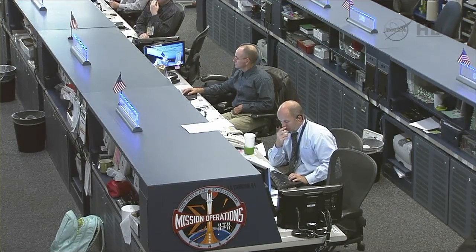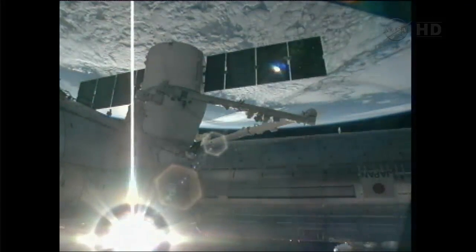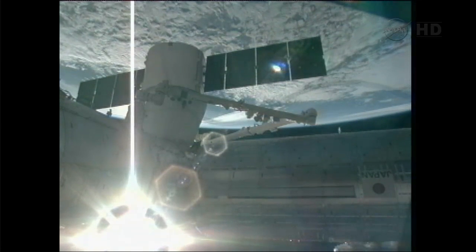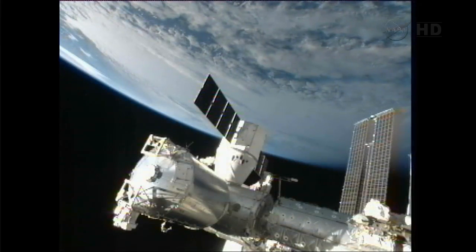At this point in time, the process for the departure of the Dragon spacecraft has already begun. The bolts are currently being driven away from Dragon, releasing the hard mate in between the space station itself and Dragon. These two spacecraft are currently 251 miles above the Pacific Ocean, about to head over parts of South America.